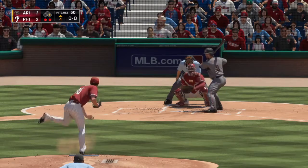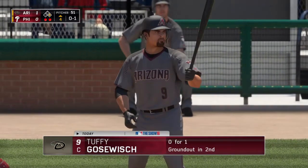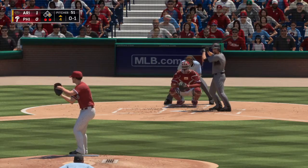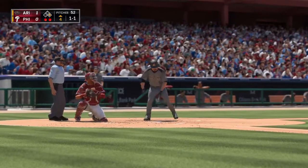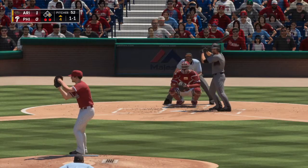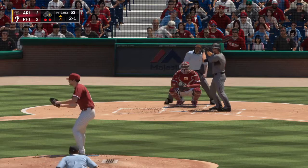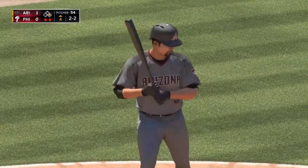Into the box, Tuffy Gosewisch, as the changeup to him drops in there for the first strike. Boy, we're well into this ball game now, and he's thrown 70% first pitch strikes to all the hitters he's faced. And when you can get ahead, your results are going to turn out well. And he misses with it, 1-1. Inside and low, 2-1. And he fires a fastball now for a called strike 2.